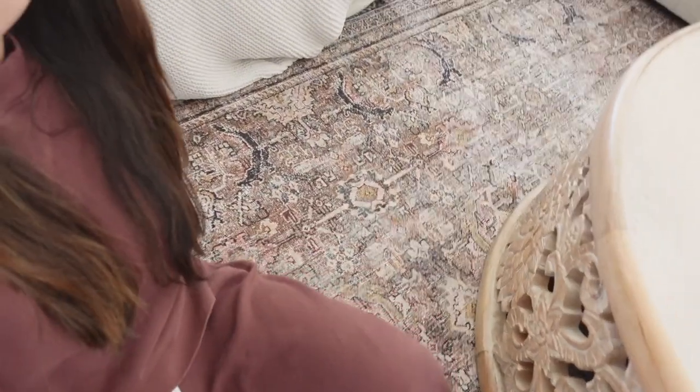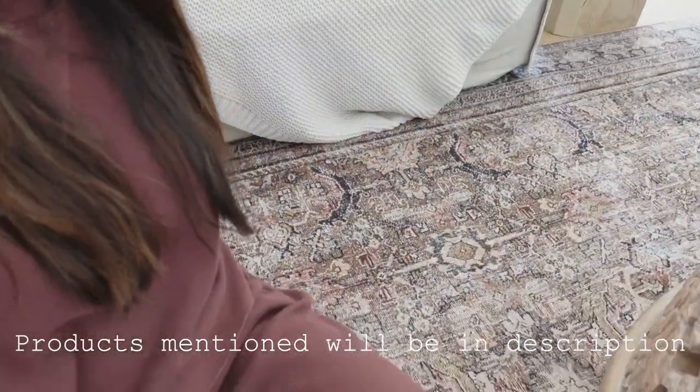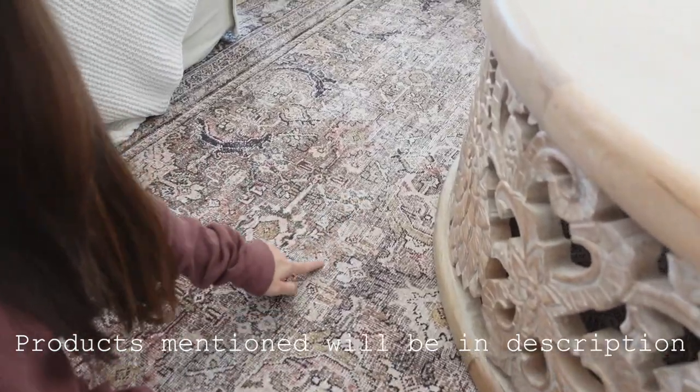Okay, so then here is what it looks like in the space. It really looks like a vintage rug. Distressed lines going through it, but it was not the price of a vintage rug. I did look. If you try to buy a vintage rug that is 9x12, it is definitely close to $3,000. There are furniture pieces that I will spend a little bit more money on, but when it comes to a rug in such a high traffic area, I can't justify doing that, so I didn't.